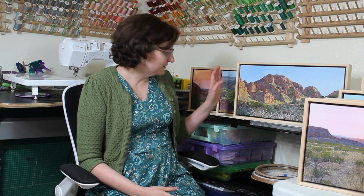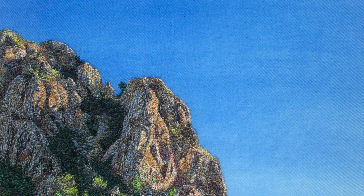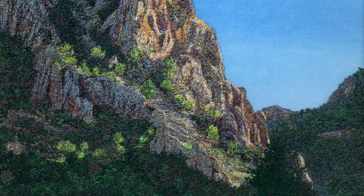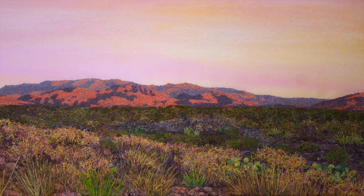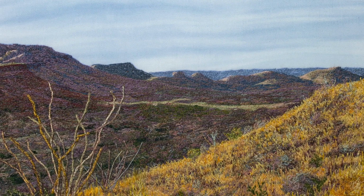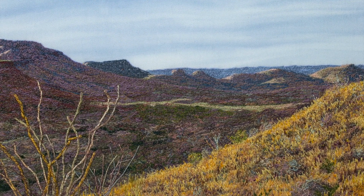As I look at these thread paintings that are finally framed and completed and they're all together in my studio, I've realized that this series is very much about light and shadow, about watching the light as it falls across all these different rock and mountain formations and trying to capture that in my work.